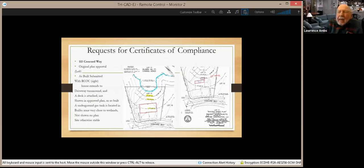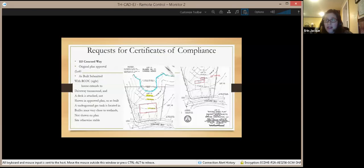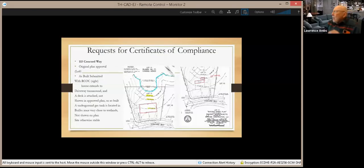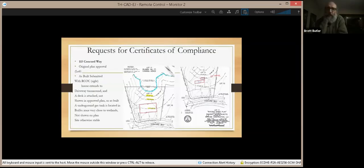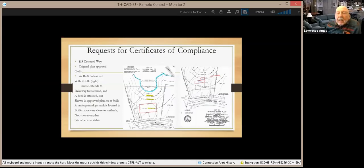Is that an underground tank gasoline? Is it propane? I believe it's propane. Okay. The site was otherwise stable. It's a little disconcerting that they're putting a tank that close to the wetlands, though. Much worse if it was gasoline.